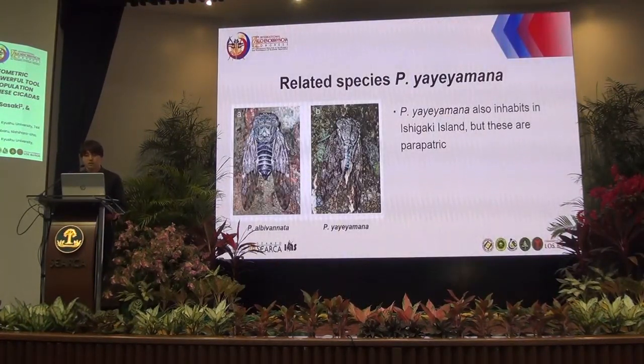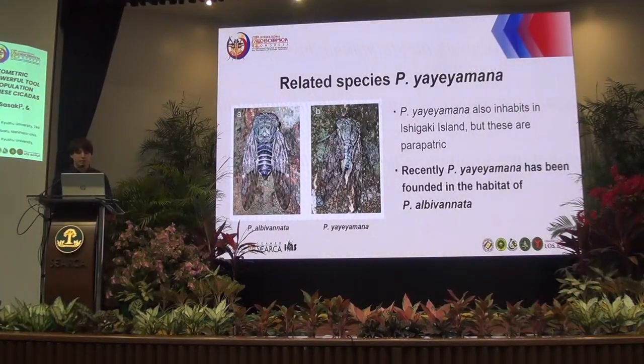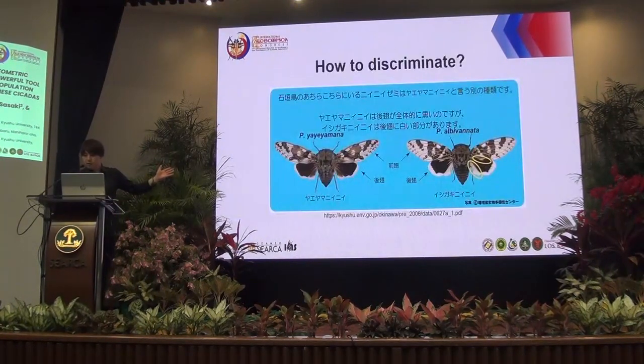But recently, through modern research, yayamana has been found also in Yonehara, the habitat of albivalnata. If you find a Platylomia cicada like that in Yonehara, you have to discriminate it. But can you do that? These are very similar. So the problem is how to discriminate them.